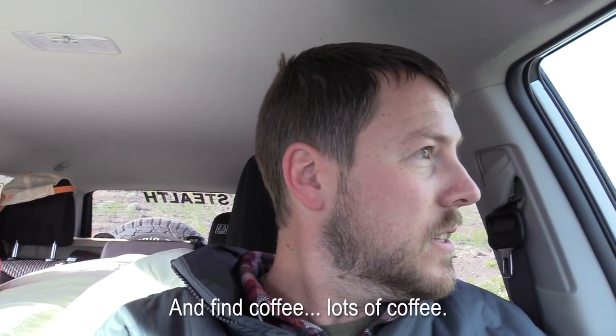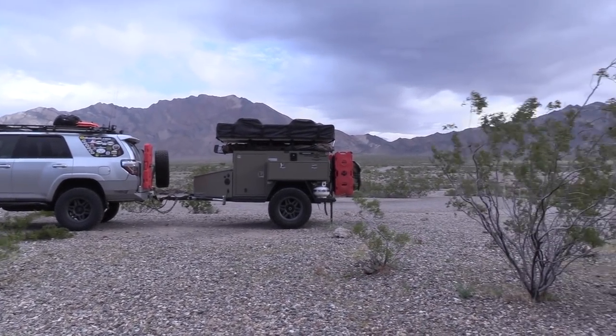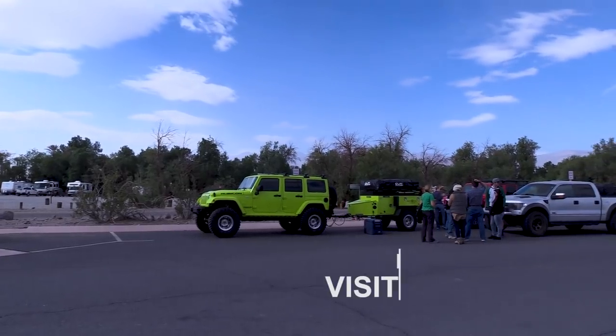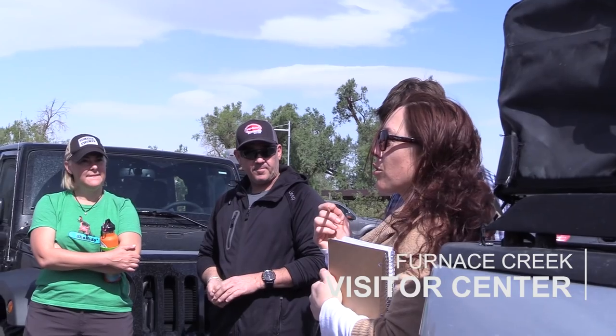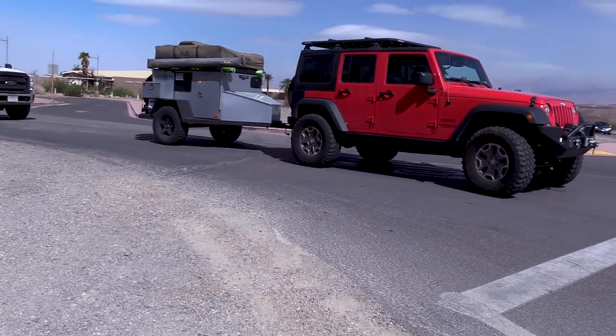So I guess we're gonna finish packing up and rolling into town to meet all the other Turtleback owners. Let's go find the herd. After meeting up with the herd, we opted to check out the more touristy attractions before moving further away into the more remote areas of the national park.